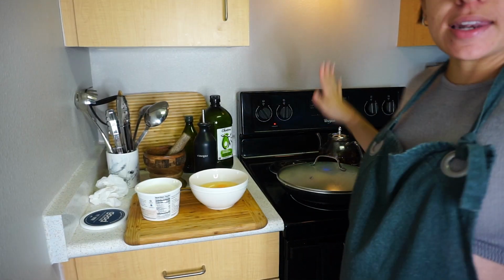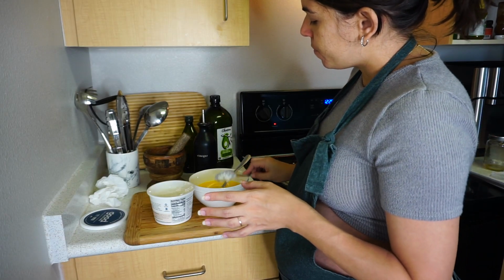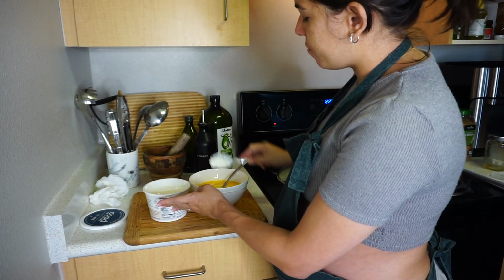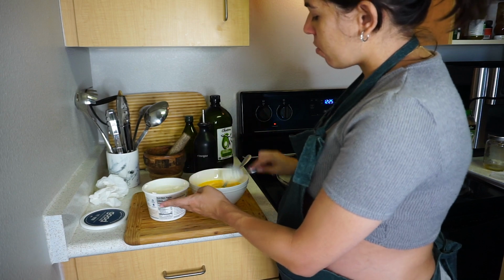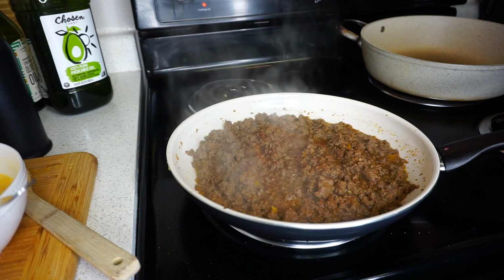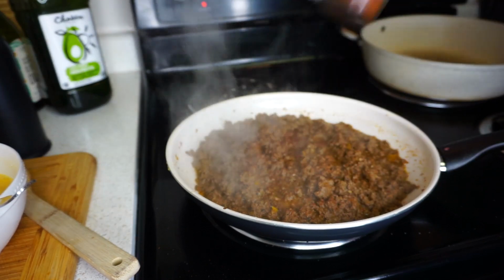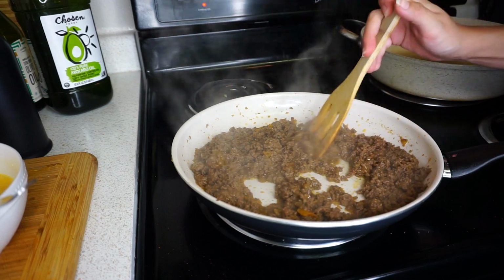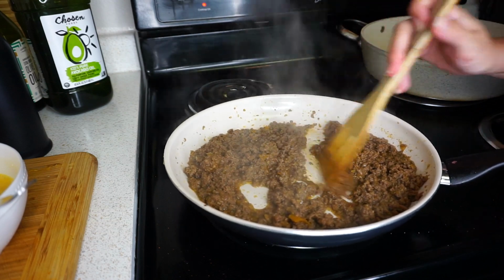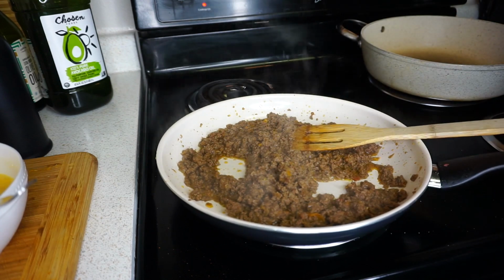All right, I'm gonna cover that, let that cook. It's really good. Let's see if that's enough. Say a spoonful and a half. I'm just adding a little bit of Cajun seasoning to give it some spice. All right, I'm only gonna use like half of this for the burritos. I'm gonna take some in the container.